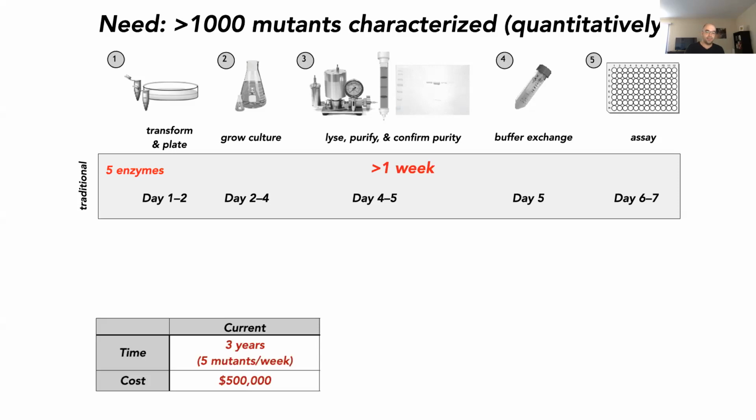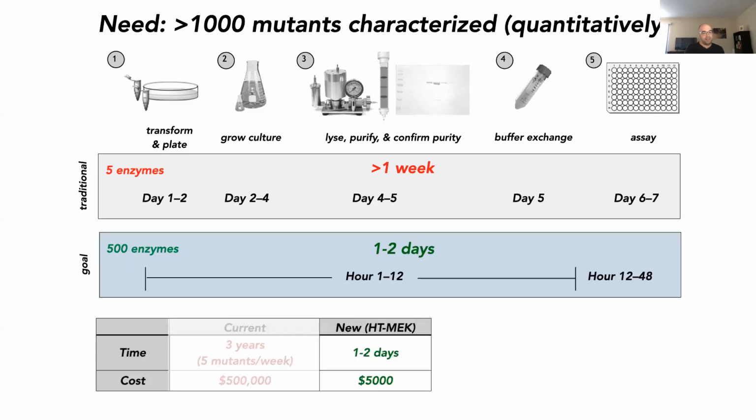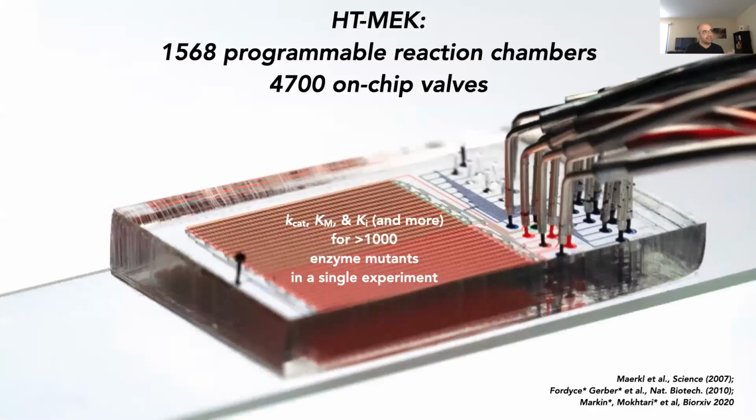So instead, what we've developed is a method for expressing, purifying, and then assaying thousands of mutants in the space of a few days rather than a few years, and with much less labor and vastly reduced cost. And this technology we call HT-MEK, which stands for High-Throughput Microfluidic Enzyme Kinetics. And HT-MEK basically does what it says on the tin. It's a microfluidic chip with 1,568 different microchambers. And in each microchamber, we're going to express, purify, and then quantitatively assay a different enzyme mutant.